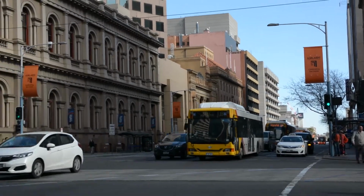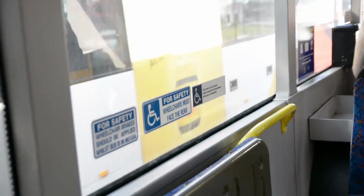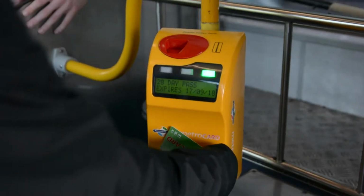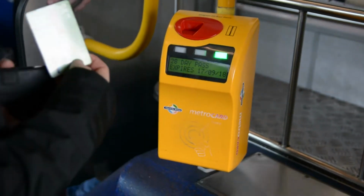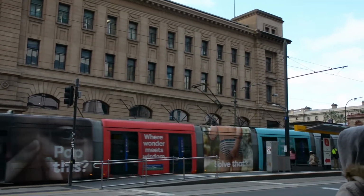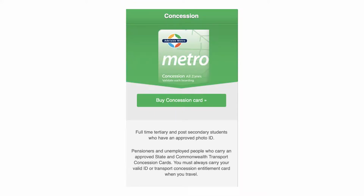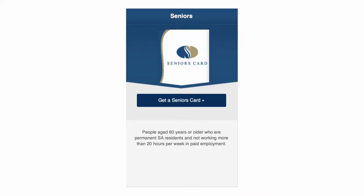It is more convenient and cheaper to earn a Metro card, and you can buy and recharge this card in Metro Info Center, convenience stores, and recharge it by the yellow machines. This card is divided into regular, concession, student, and senior categories.